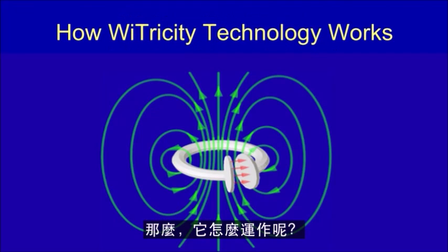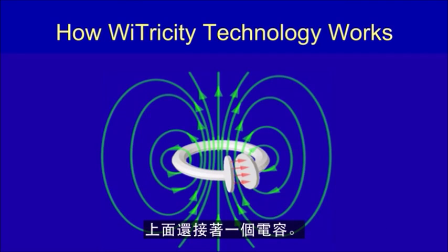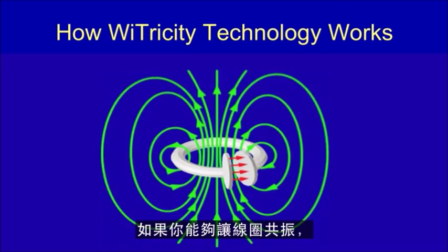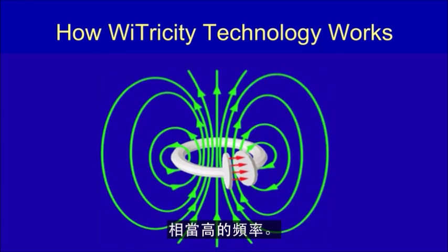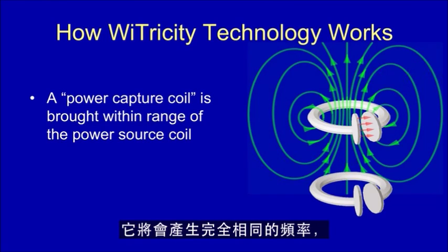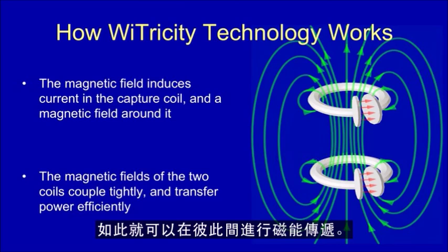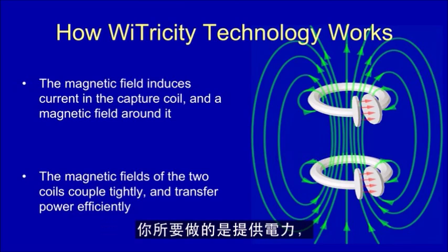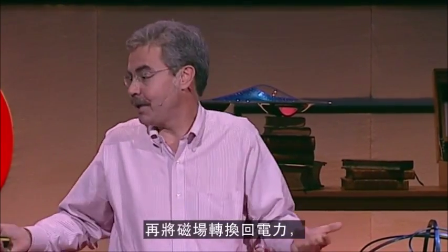So how does it work? Imagine a coil. For those of you that are engineers, there's a capacitor attached to it too. If you can cause that coil to resonate, it will pulse at alternating current frequencies, at a fairly high frequency, by the way. And if you can bring another device close enough to the source that will only work at exactly that frequency, you can actually get them to strongly couple and transfer magnetic energy between them. So you start out with electricity, turn it into a magnetic field, take that magnetic field, turn it back into electricity, and then you can use it.